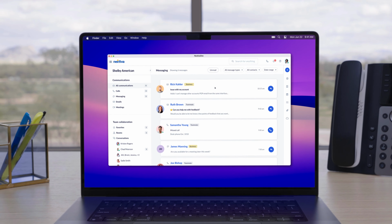Basically, if a business wants to hire great talent in another state or country, that's no problem with NextivaOne. It's as simple as sending them login credentials.